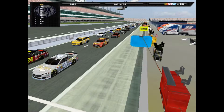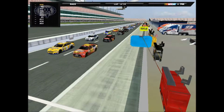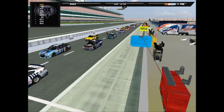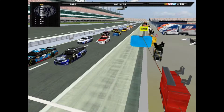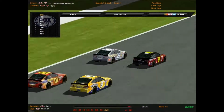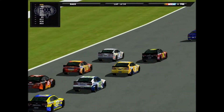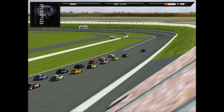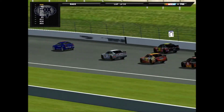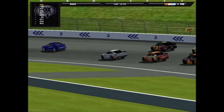Drivers, start your engines! Nathan Hudson is on the pole, followed by Cody Hagan, O'Neal Bolvin, and Steve Pollard, your top 4. As the cars roll off onto this very, very weird-shaped racetrack. It's a 1.5-mile quad oval. And boy, is it kind of weird looking. As we begin with the cars on the racetrack. This is going to be a very interesting race.